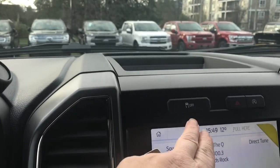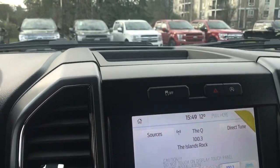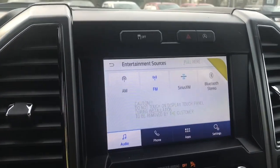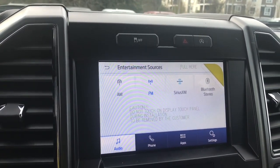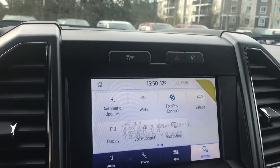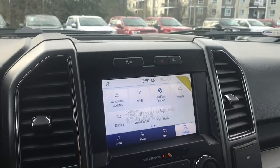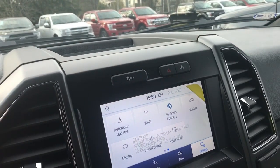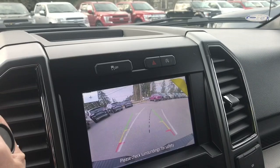You have a little bin there, traction control, hazard lights, auto stop start for less idle time, and your display screen is a touch screen. We can go into sources, AM, FM, Sirius satellite radio, as well as Bluetooth. And then you can go into settings and slide through for different options, things like Wi-Fi, FordPass Connect. You can even make changes to the lighting on your screen. And then when we put our vehicle in reverse, you're going to see the backup camera view.